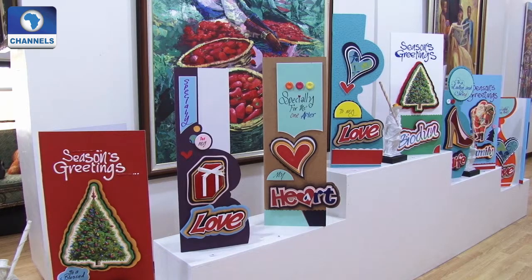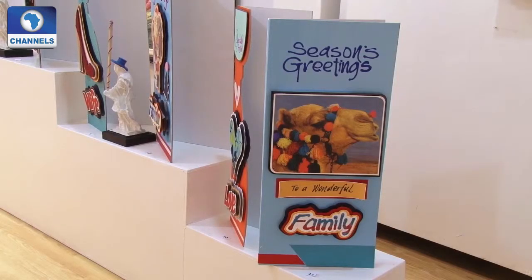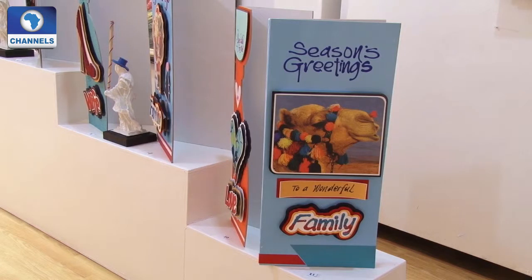Because if you buy any of these cards, when you put it down in your room, it becomes a decorative material as well. Even after Christmas, if you stand this card in your apartment, it looks so beautiful as you have seen them around there.